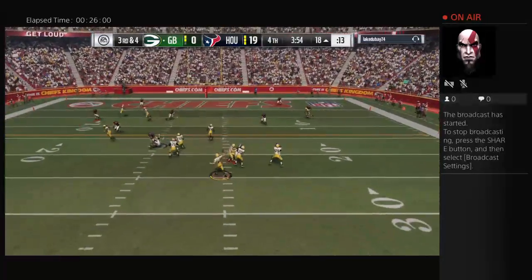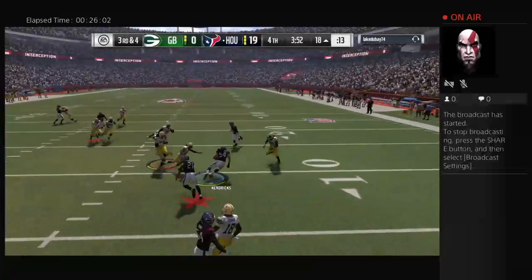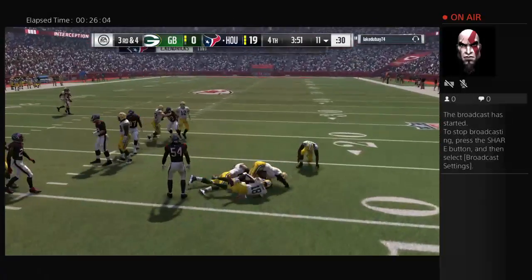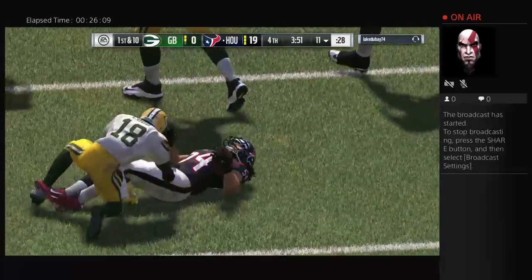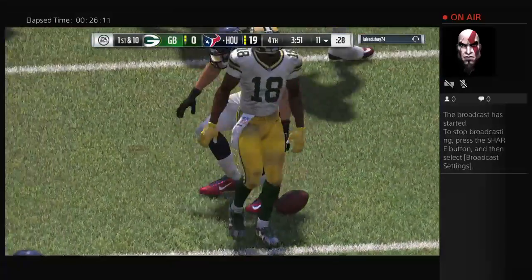Rodgers to throw once more. He rifles one that's intercepted. Picked off by the linebacker, Eric Kendricks. And a big turnover there as his guys will get the football back. And now out comes Houston.